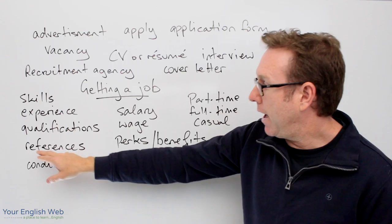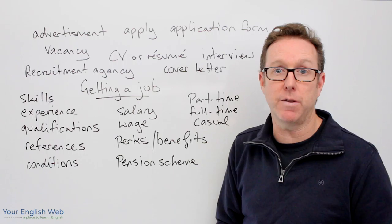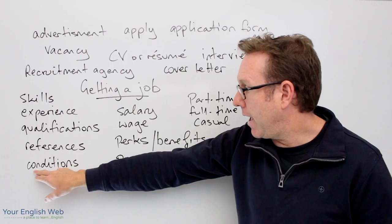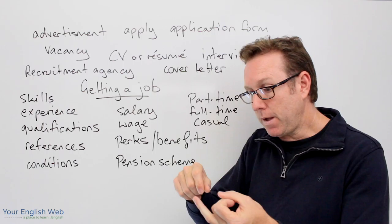They could also ask you for references. References are people that can recommend you based on the experience that they know about you. Perhaps you worked for them, perhaps they are family friends, perhaps it is a character reference as well. And you might also want to ask about the conditions, or they will tell you about the conditions. The hours that you will work, the holiday periods that you are entitled to, etc., etc.